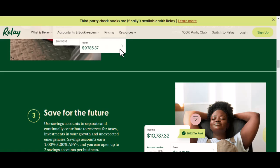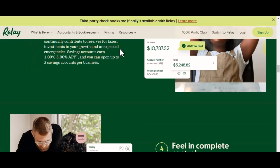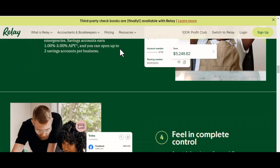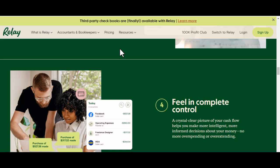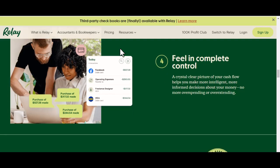Relay Bank may also offer higher interest rates on savings accounts compared to traditional banks. This is because it has lower operating costs, allowing it to pass on more of the interest to its customers. However, it's important to note that interest rates can fluctuate based on market conditions.